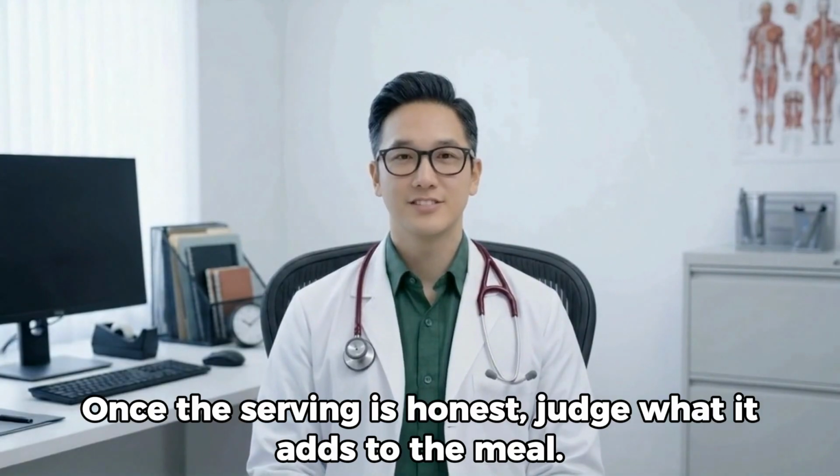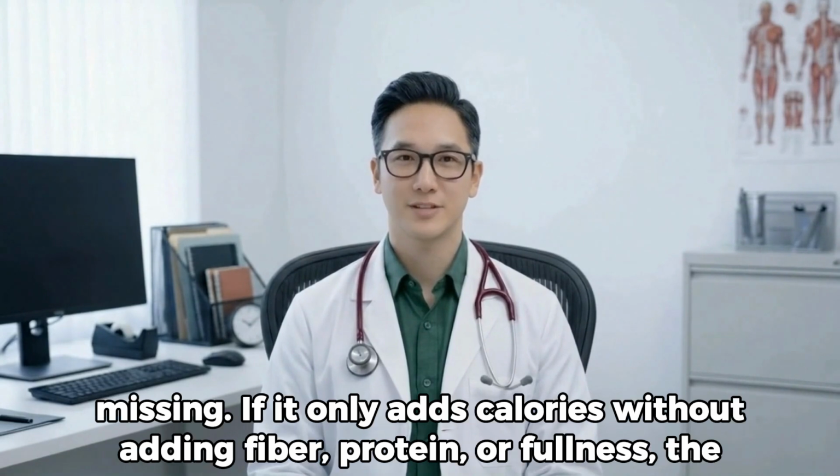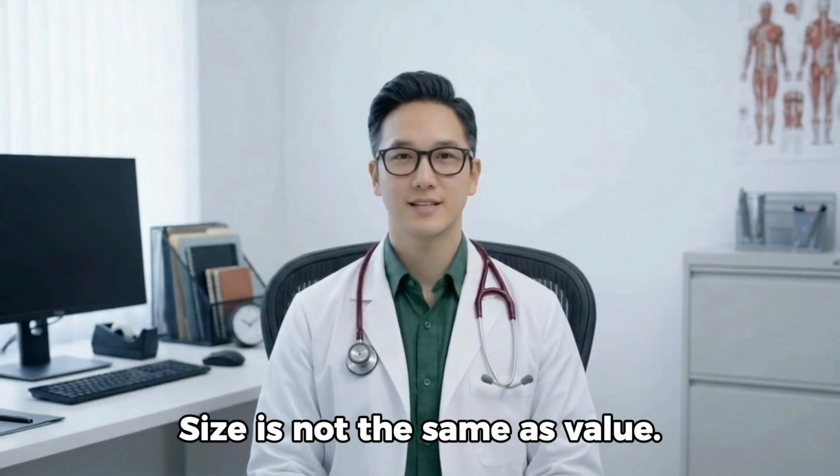Once the serving is honest, judge what it adds to the meal. A useful food should replace something faster or add something the meal was missing. If it only adds calories without adding fiber, protein, or fullness, the benefit disappears. Size is not the same as value.